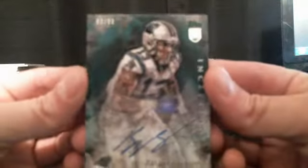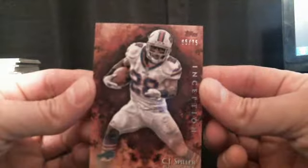Nathan, congrats. Those Carolina Panthers, we got Kelvin Benjamin, 3 of 99. Yeah, that should be the case. Yep. Alshon Jeffery. And Luke Kuechly. Number 8. Look, guys, final pack. Yeah, Julius Thomas. We got number 65 of 75, C.J. Spiller for the Buffalo Bills.